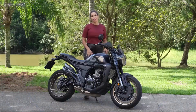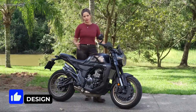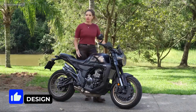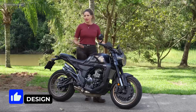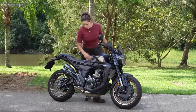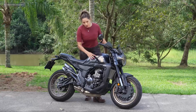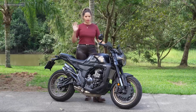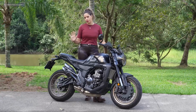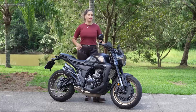And the first positive point is the design. What a beautiful motorcycle. Zontes did a great job creating a timeless design without making it look like other brands or other motorcycles. I think it really stands out. This version here, black graphite with gold, to me is the most beautiful. There's also a white version. Hold on, I'll show it to you in a bit. But for me, this gold one is the prettiest, and with these wheels, it looks perfect.